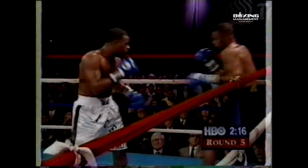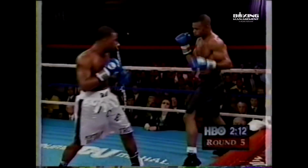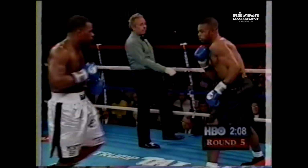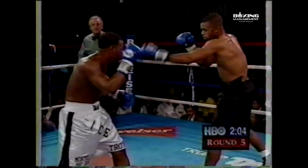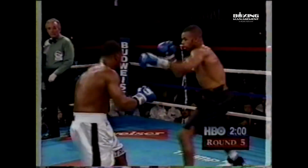Stepping in would require taking a risk. Jones begins to move forward just a little bit, but still with an attitude of caution. I don't know for how much longer patience can be a virtue, which is how he termed this fight, Roy Jones.